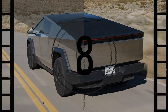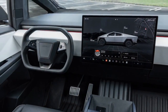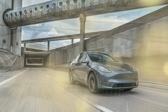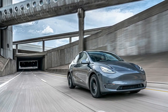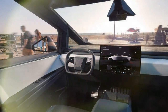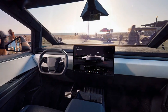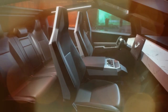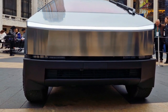Features: The Cybertruck is packed with features, including a 17-inch touchscreen infotainment system, a 12-speaker sound system, and a panoramic glass roof. The truck also has a self-driving capability that will allow it to drive itself to your destination without any input from the driver. Price: The Cybertruck is available for purchase starting at $39,900. The dual-motor all-wheel drive model starts at $49,900, and the tri-motor all-wheel drive model starts at $69,900.